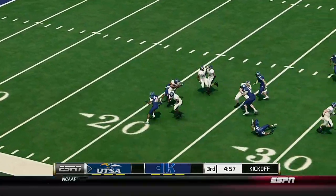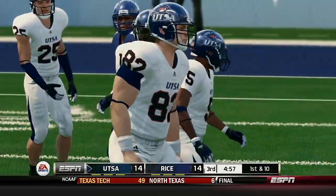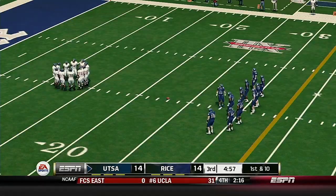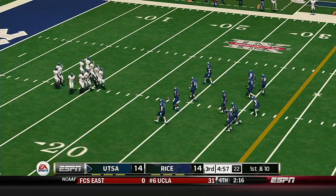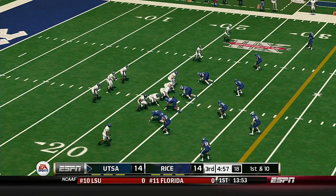Thorne from the one. He makes it out to maybe the 23-yard line. I think it says something about the quality of the preparation of both teams that we're into the third quarter, and nobody's been able to pull away. Both sides seem to know what to expect.